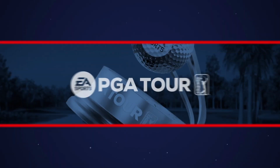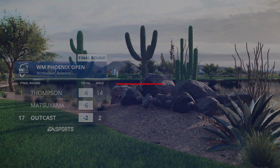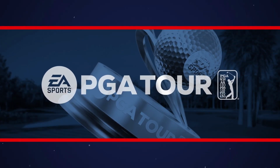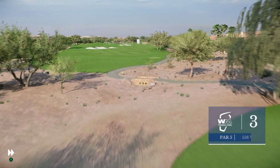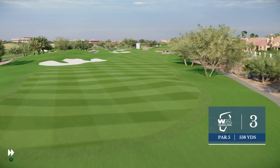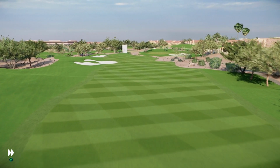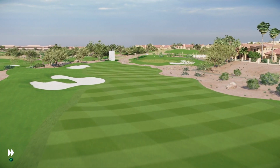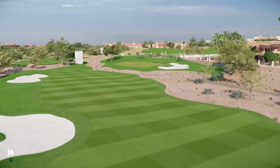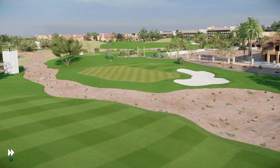better start to a round than this. It is back-to-back birdies at one and two, will certainly help the cause. Now on to the third, first par 5 on the course here at TPC Scottsdale. Yeah, the length of the hole hasn't really changed. Used to be 2 fairway bunkers down the left, now there's only one. Still a hazard that runs down the right side. A strategic hole if you can't make this par 5 and 2, and a brand new green that has been completely changed.